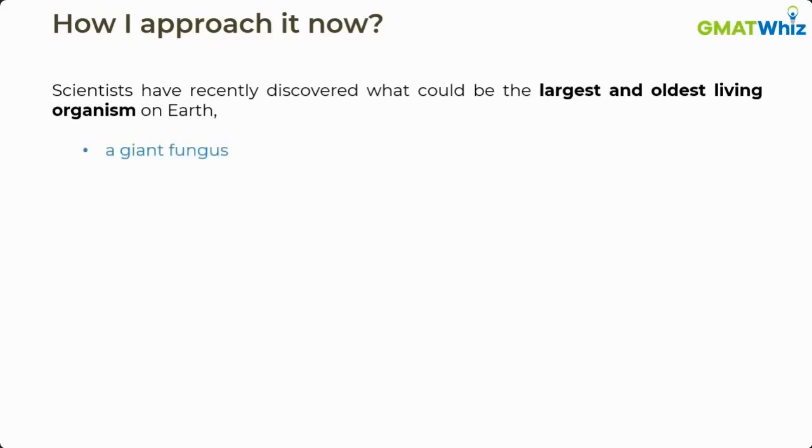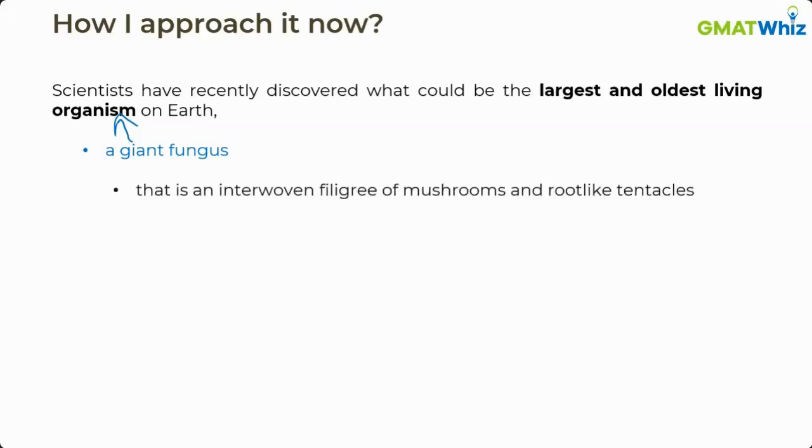"A giant fungus." All right, so probably this giant fungus is the organism that the previous part of the sentence was talking about. So a giant fungus, that is that. So I know till now that the sentence is about a discovery of what could be the largest and oldest living organism on Earth, which is basically a giant fungus.